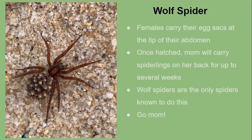So she will carry them around with her for several weeks until her offspring grow big enough to be on their own and defend themselves. So wolf spiders are actually the only spiders known to carry their offspring on their back like this. That's a pretty hardworking mom.